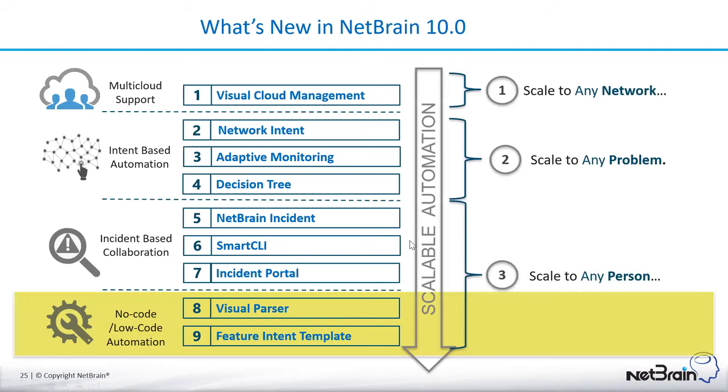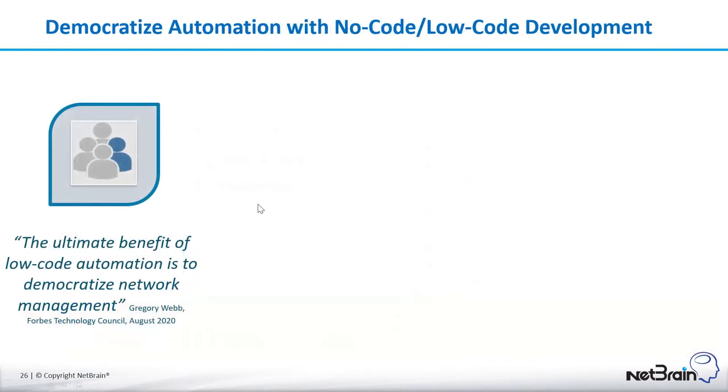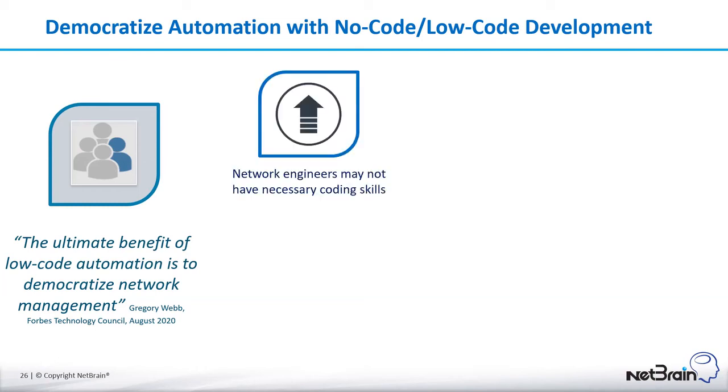That's great. So last but not least, we're going to dive into no-code and low-code automation. And we're really excited to introduce two key concepts: the visual parser and the feature intent template. Looking at what we see from our customers and the industry, the industry is moving towards leveraging low-code automation to democratize network management, especially network automation.